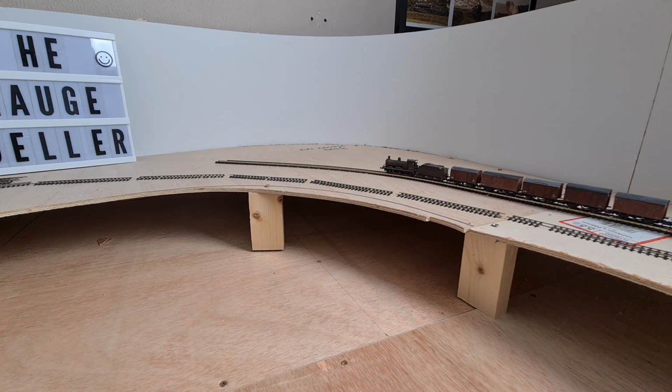I have mentioned previously a 3D printer, and I have been playing around quite a bit with Fusion 360, trying to get various different buildings ready for when I can afford to get a printer.